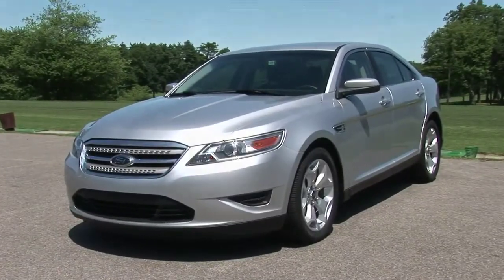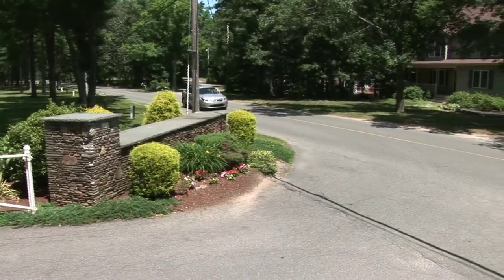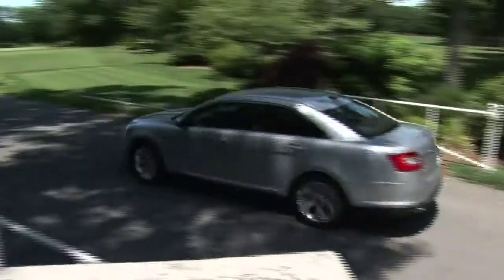Exhibiting athletic styling and offering an available turbocharged power plant, the Ford Taurus has positioned itself as a sporty alternative among a field of staid full-size family sedans.